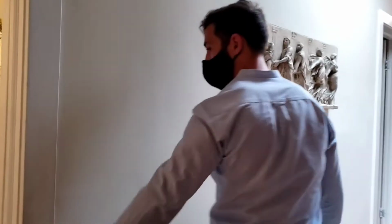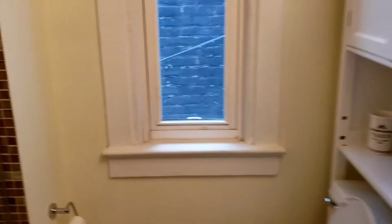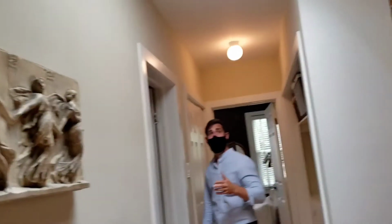And then here's your full bath for this level. Very nicely restored. A little thing I would point out is the skylight, so that's a nice little feature. It'll bring in more natural light. Makes a difference. And then you have a really sizable second bedroom here.